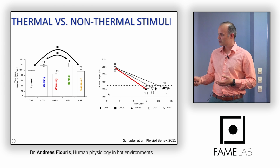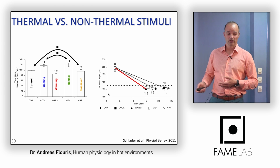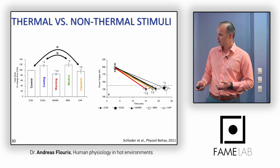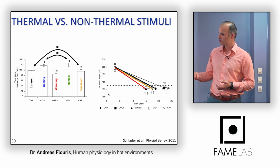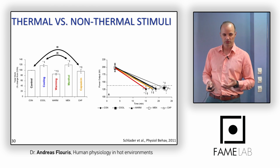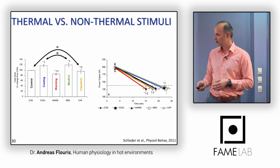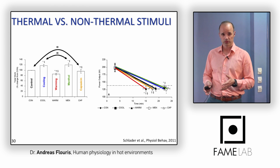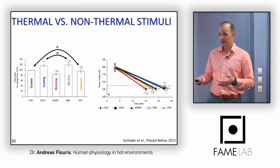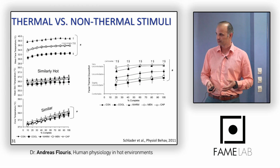And again, the same results, so you can see that they exercised a lot less when they had the capsaicin cream. When they were warmed, they exercised a lot less. In the control condition and the capsaicin condition, they exercised a little bit more, but a lot more when they were cooled, and also with no significant difference, when they felt being cooled.